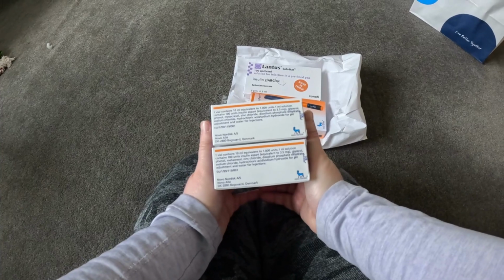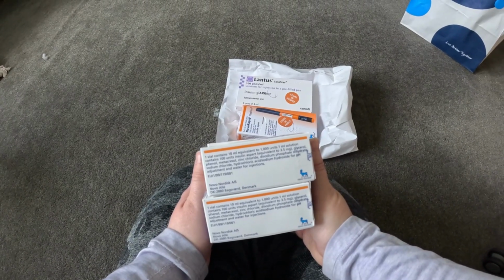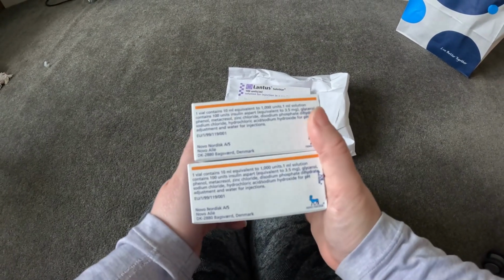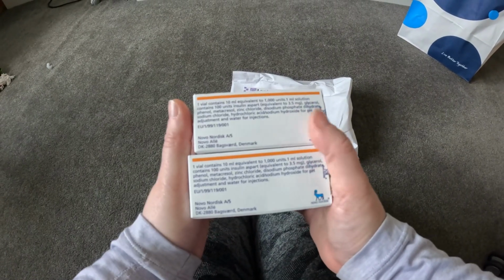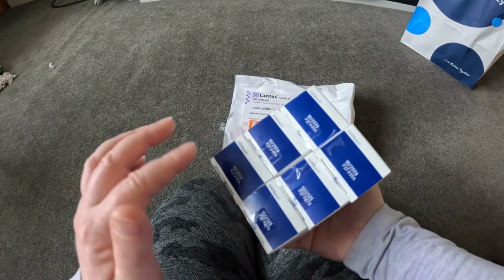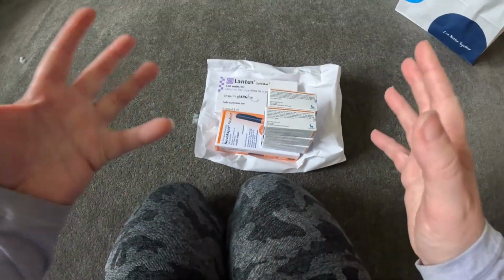I don't know yet if I'm going to bring 6 full vials of insulin for 2 weeks. I'm trying to think, maybe I use about a vial a week. So I should really bring 2 plus backups, so maybe 4 vials is what I'm going to do. You'll see in the vlogs what I end up deciding, but this is all of the insulin and that is obviously the most important thing.